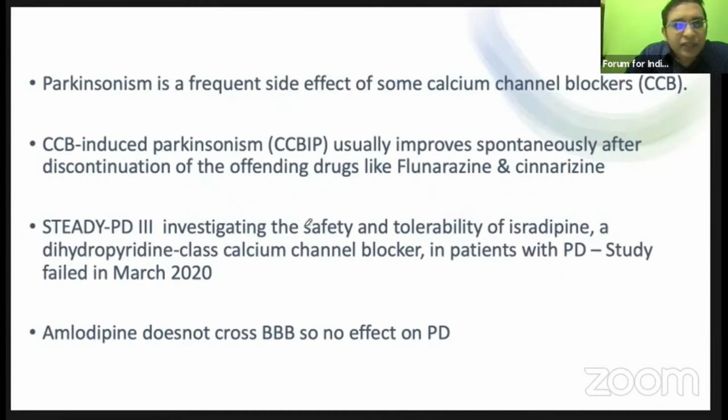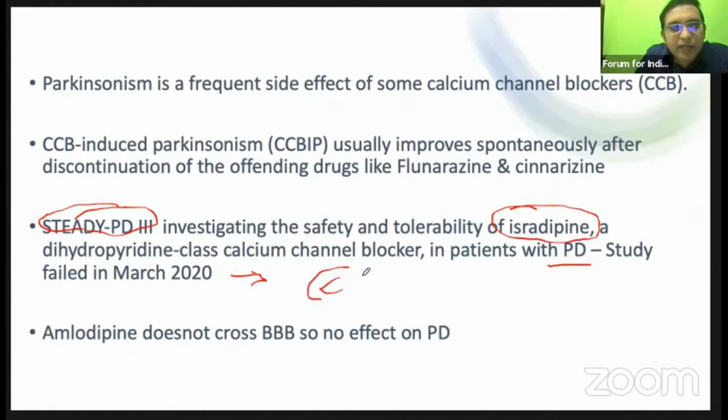You need to know about one thing actually. Flunarizine and cinnarizine are notorious for causing drug-induced Parkinsonism; they are calcium channel blockers which act on L- and T-type calcium channels. And in 2014, isradipine, an antihypertensive drug which was FDA approved for hypertension, was thought to be useful in Parkinson's disease, and hence the STEADY-PD3 study was instituted to look into the usefulness of isradipine. But this study failed miserably because of its side effects. The main side effects of this drug were edema and severe dizziness. An NEJM article has come up saying never to use this drug in Parkinson's disease, and this study is useless. But still it's controversial.